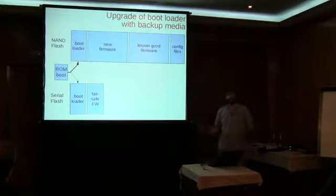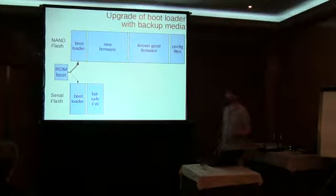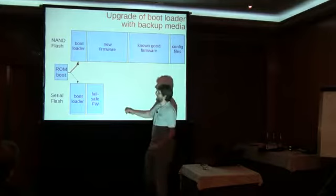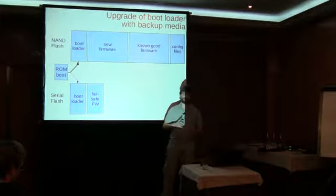Now, there is still a way out to be able to recover from a failed upgrade of the bootloader, but it's kind of a wacky construct which I've never seen working in practice. And that is, on almost all platforms, you have something which comes even before the bootloader, which is in ROM, which you can't override, so you can't do anything wrong with it.